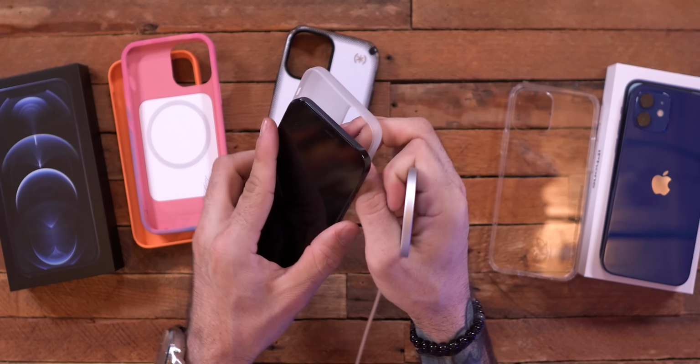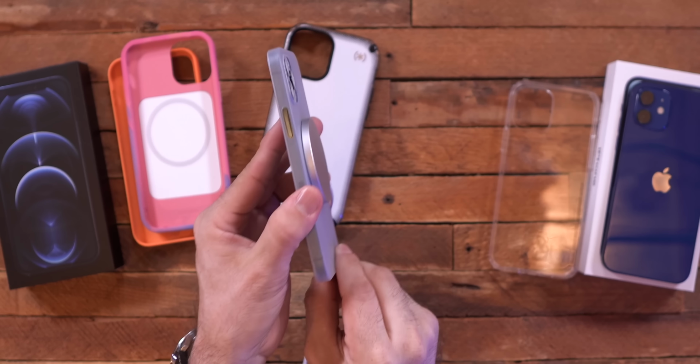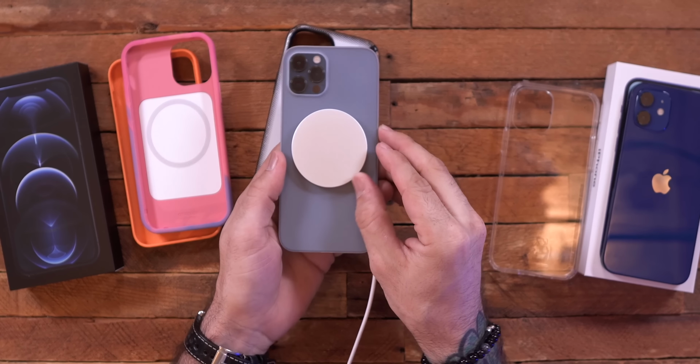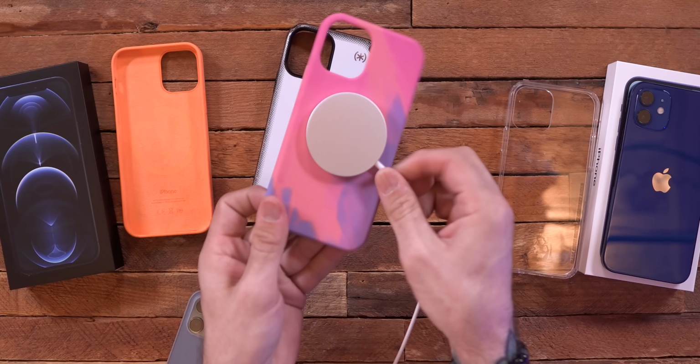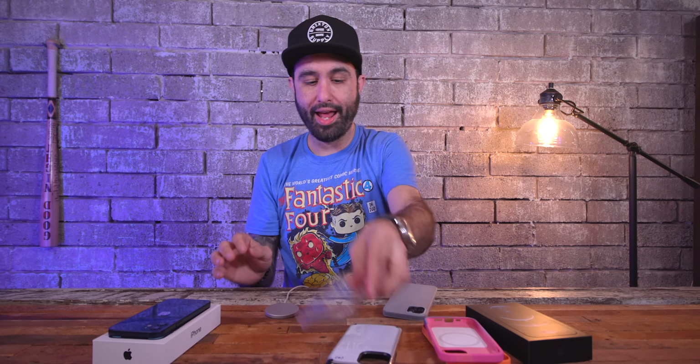Here's a really thin case from Totallee. Let's go ahead and throw this one on here real quick, and you can see that this case sticks on pretty well. It's because the case is thinner, and this should be common sense to a lot of people, but just keep in mind, the thickness of the case will affect how well MagSafe sticks to the back of your phone if it does not have MagSafe built in, which is just a pass-through magnet that allows it to hang on. So now that we've cleared that up with a variety of cases, just keep that in mind going forward.